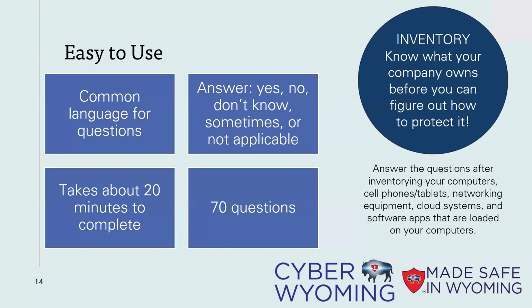So it's easy to use. It doesn't have text speak. It has 70 questions, so it's a little bit more in depth, and it takes about 20 minutes to complete.